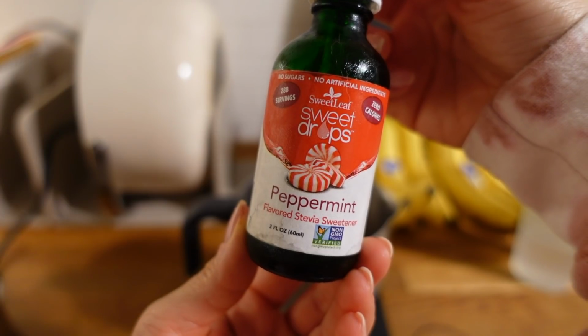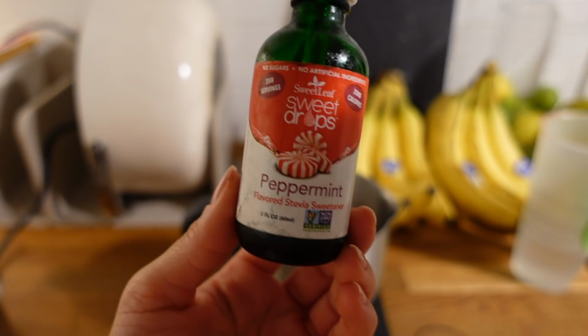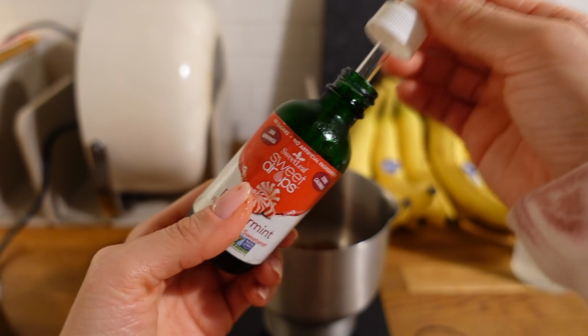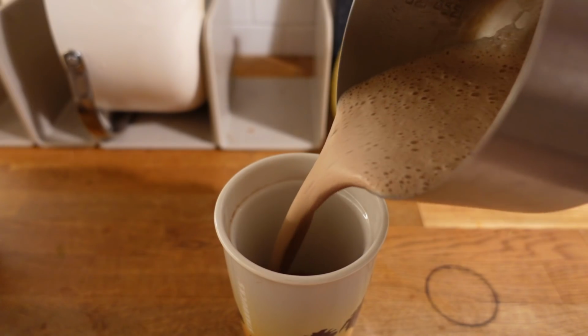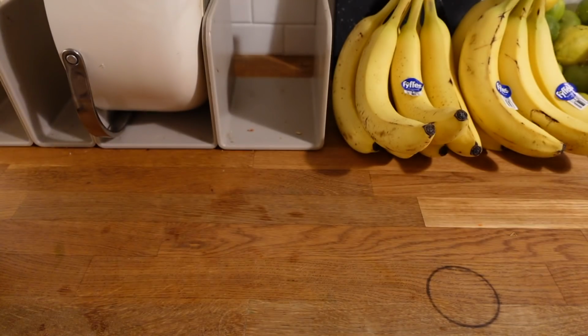Lastly, Sweet Leaf, the absolute best stevia. This is the Sweet Leaf Sweet Drops peppermint flavor. I'm just gonna do a couple squirts of that directly in here and then froth it on up. Cheers.